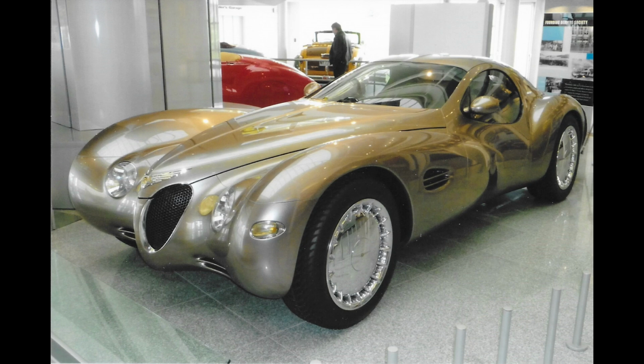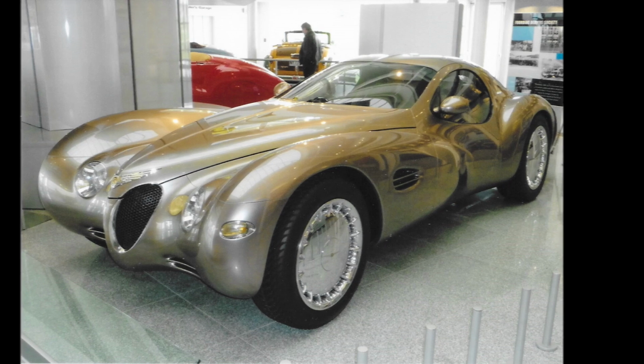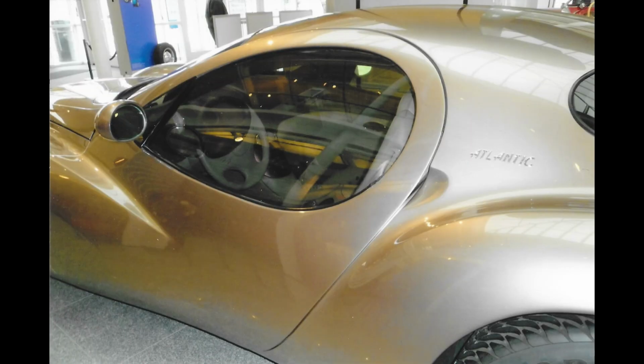This is a 1995 concept car. Really swoopy job. 21-inch wheels and 4-liter, 3¼ horsepower. Snazzy.